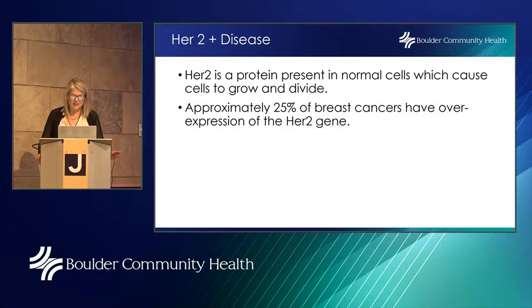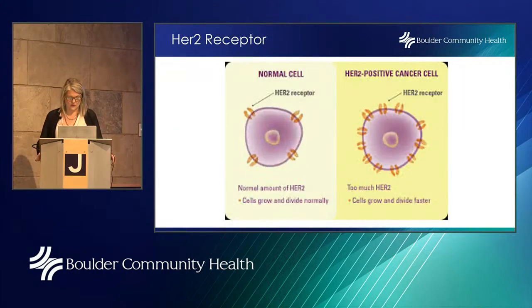For HER2-positive cancers, I've mentioned that now a couple of times. Again, it's a protein that's on the surface of the cell, and it's about a quarter of breast cancers that are HER2-positive. Here on the left is a normal cell, so this kind of represents a normal cell with a normal amount of HER2 receptor on the surface, and on the right here is a HER2-positive breast cancer cell that has excessive expression of the HER2 receptor on the surface.